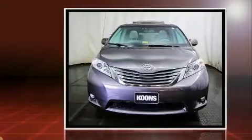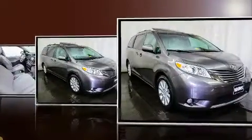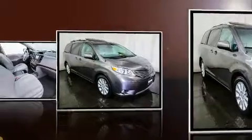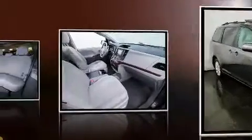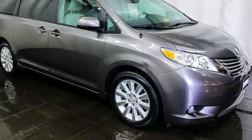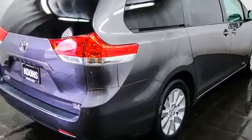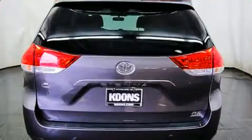A wealth of standard features means that you no longer have to sacrifice, like heated seats, power front seats, a built-in garage door transmitter, a power liftgate, and power windows. Passengers in the third row enjoy seat-back reclining functionality, providing an extra level of comfort and convenience.